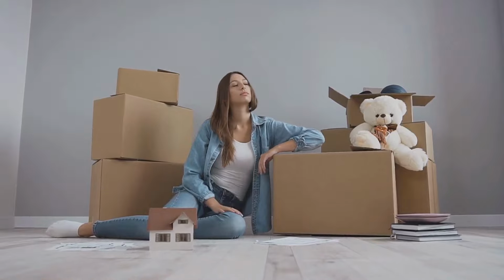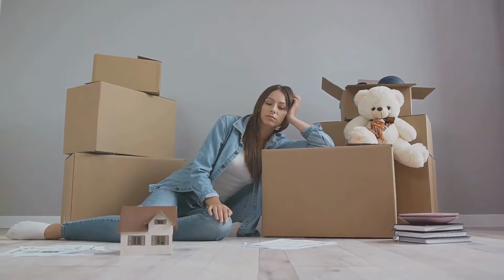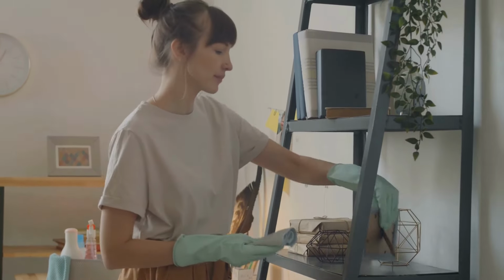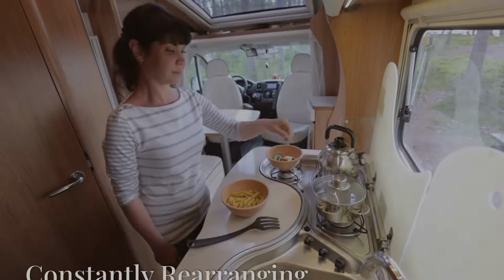So, if you're someone who's emotionally attached to their belongings, tiny house living might not be the best fit. But hey, if you're up for the challenge of downsizing and embracing a more minimalist lifestyle, then maybe, just maybe, you can conquer the storage struggle.